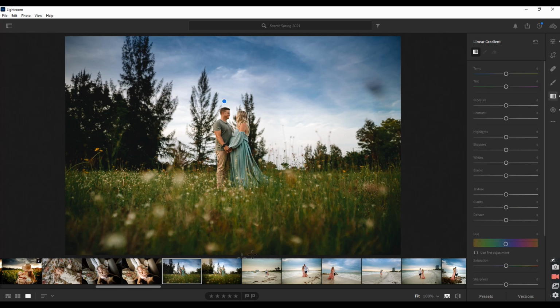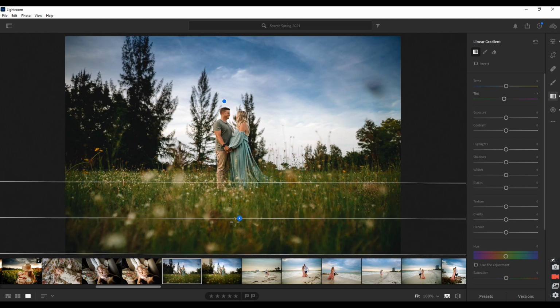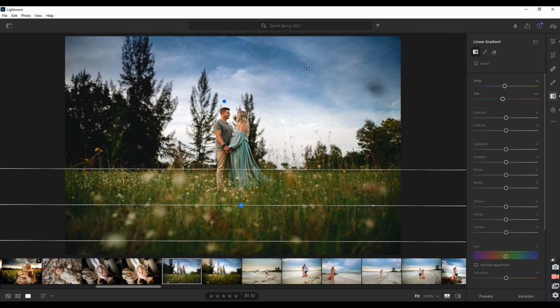So I'm gonna add one more special little linear gradient down here because I really wanna make this green pop. And so I think what I'm gonna do is add that in. I'm gonna add a tiny hue of green, a little bit more. And actually, I want to pull it down a little cooler because I don't want warm grass for this. I love the tone of the blue, so I'm going to try to get the tone of the green to match as well. So that's what I'm going to do there.